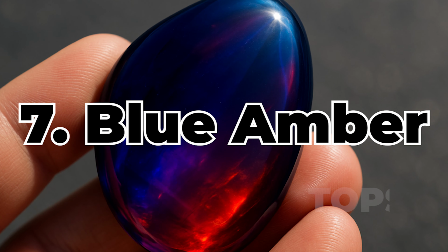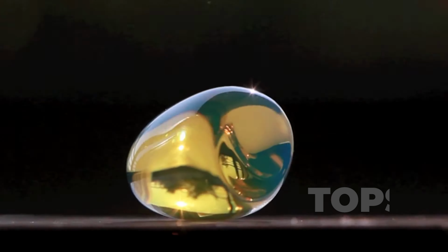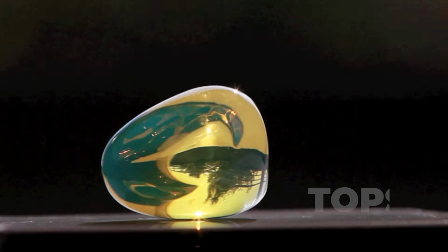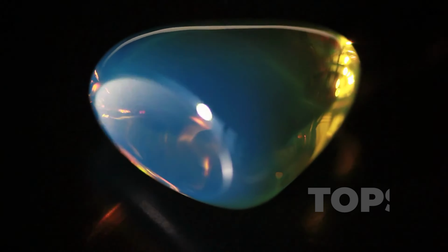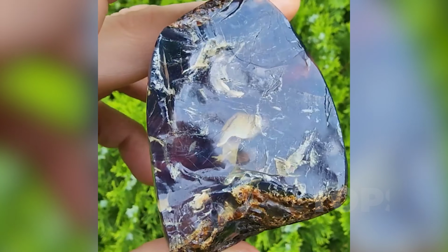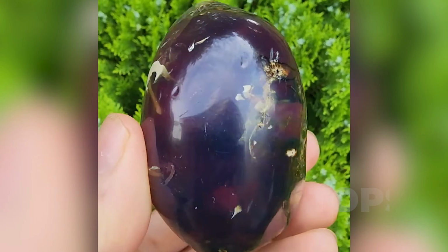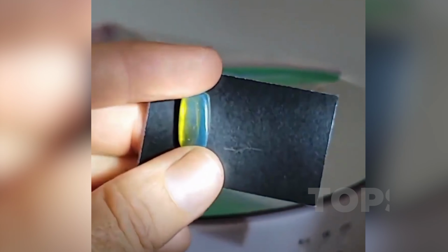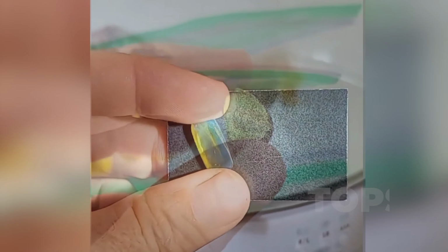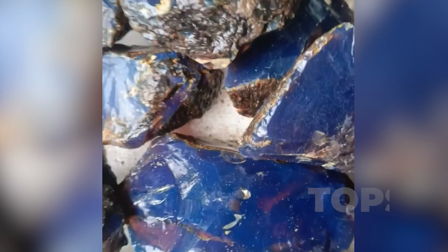Ranked 7th, blue amber, golden indoors, electric blue outdoors. By lamp, it appears warm, deep honey with soft golden undertones, like fossilized sunlight trapped in resin. But under the open sky, the illusion fades. Exposed to ultraviolet rays or direct sunlight, the entire surface ignites with an electric blue glow that looks synthetic, almost surreal. Blue amber is one of the rarest forms of natural amber ever discovered.